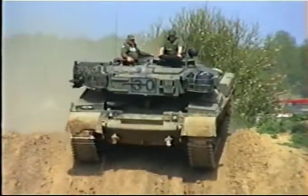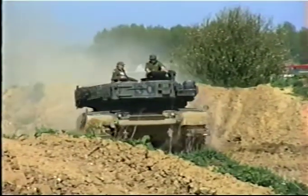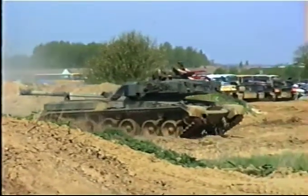So this is normally the case. The driver responds to what the commander asks him to do. Driver left, driver right, halt or advance. Because he can't see what he's doing.